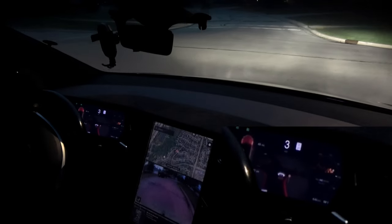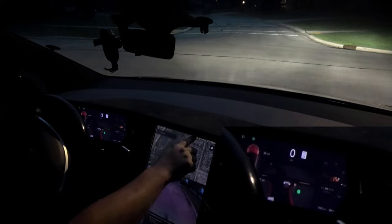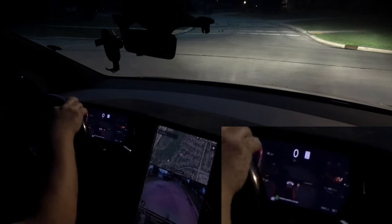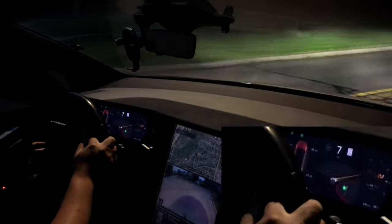All right, stop sign. And the car was going to run that stop sign. It did not even attempt to stop. Snapshot recorded. Oh, we found the Domino's car.